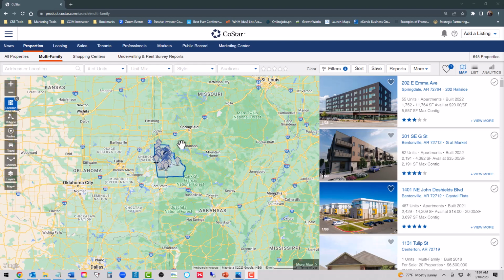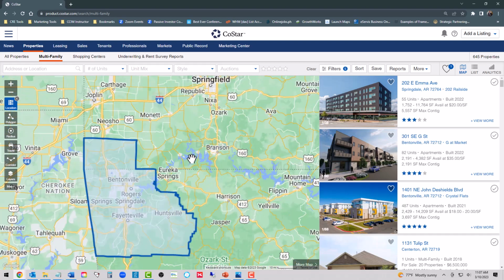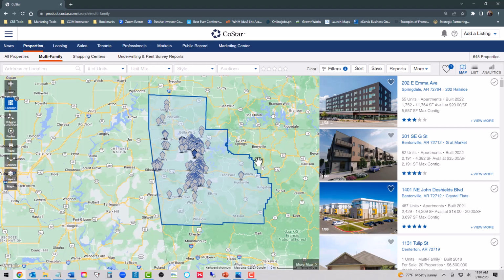So I'm going to scroll in. I don't normally do this, but I'm going to scroll in because this is really a tale of two areas. You can see here that this glob of apartments is the Fayetteville, Arkansas area, home of the Hogs, the University of Arkansas. And this clump of apartments up here is the Bentonville area, home of the headquarters for Walmart. So we kind of have a tale of two areas here, though they aren't very far apart. If I remember right, they're only about 45 miles apart. So I just wanted to give you a little idea of what we're looking at.